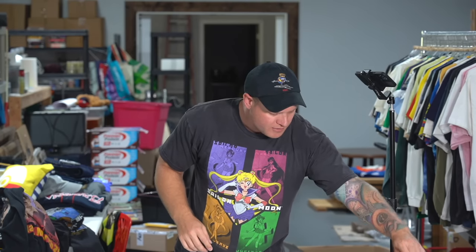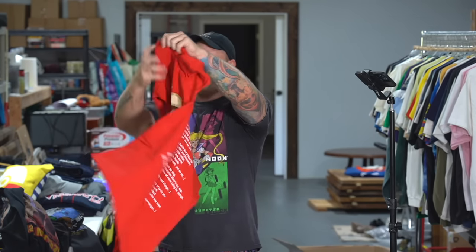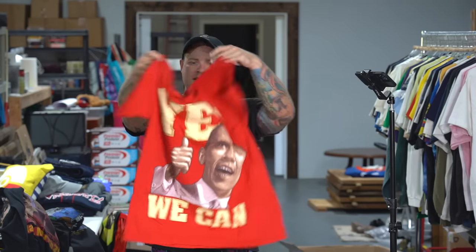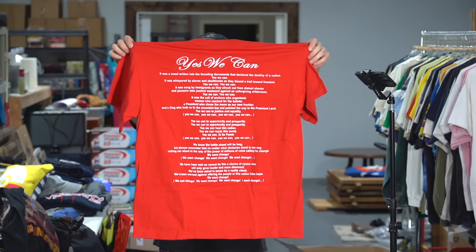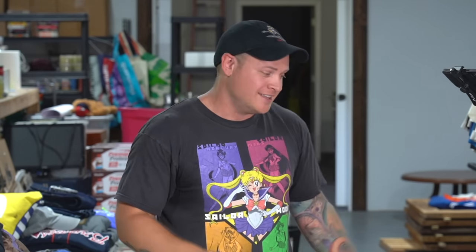And then the last one in here, on a Broadway tag, we have a little Obama Yes We Can shirt, a little glittery one. So that was just the first lot. I still have a whole other box of, I think, like 85 shirts in this next box from Thailand. So let's keep going. We're halfway through the video.